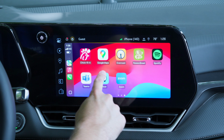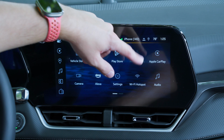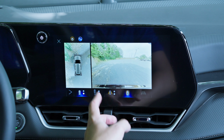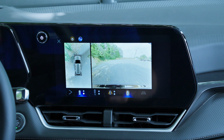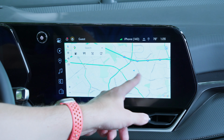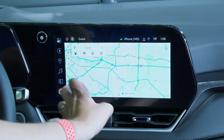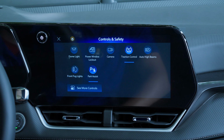You've got wireless Apple CarPlay and Android Auto because they don't care about your safety. On the gas-powered vehicles, that's only a concern on the electric vehicles. Got a full camera menu. You've got Wi-Fi hotspot built in. All of your Google apps default, so Google Assistant, Play Store, Google Maps, Google Podcasts, Google News, all that kind of stuff. Then of course you're gonna have your backup camera because you got a full 360-degree camera system.